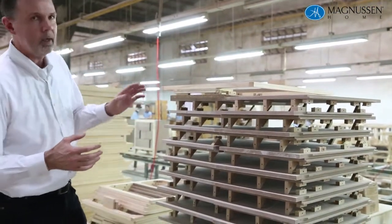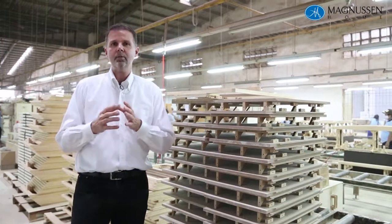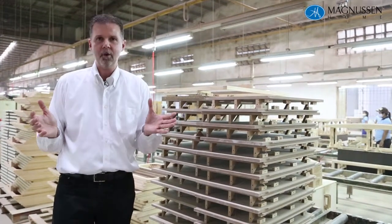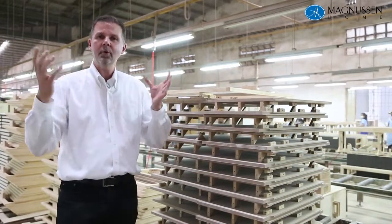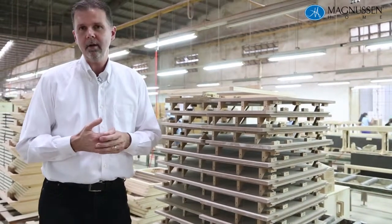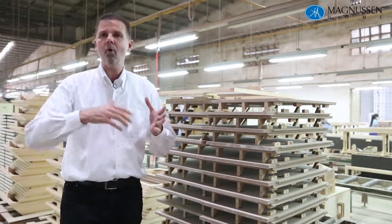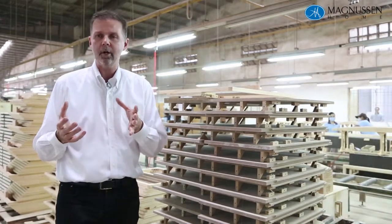But I wanted to show you, the furniture from the beginning used to be all solid wood. The problem with solid wood is that if the whole piece of furniture was solid wood, when the climate would get dry, the wood would shrink and crack, and it became very unstable over time. That is something the consumer would not be happy with. So over time, through the evolution of products, they've come up with an engineered material.